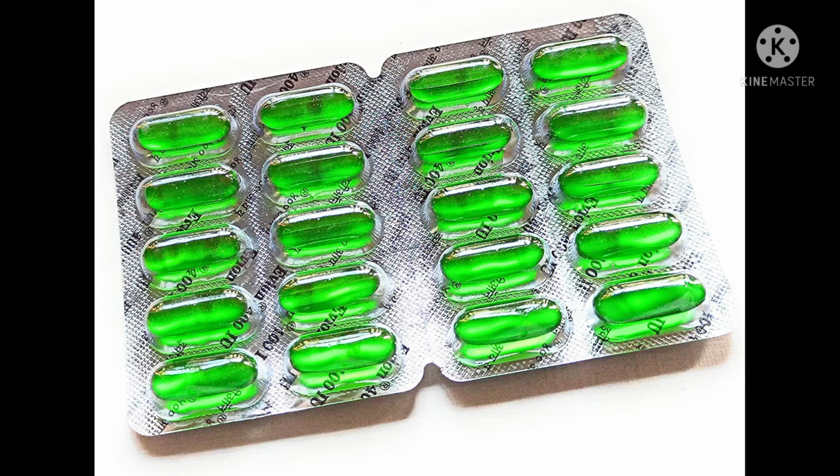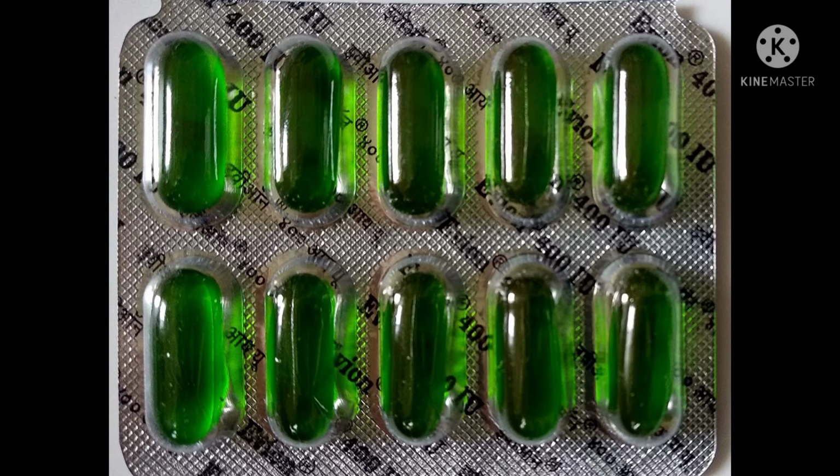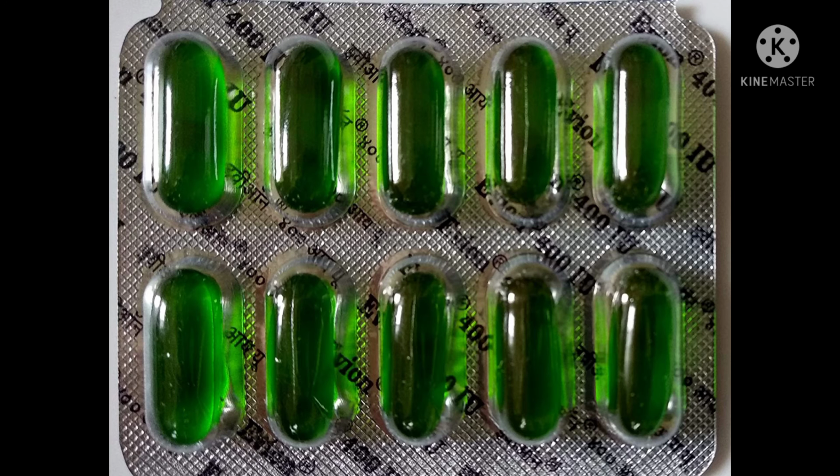So our last and the most important ingredient of this DIY cream is vitamin E. So vitamin E has a lot of benefits. I'll share some with you guys. So vitamin E is a powerful antioxidant. It is effective against UV damage in the skin. It nourishes your skin. It makes your skin healthy. It brightens up your skin.